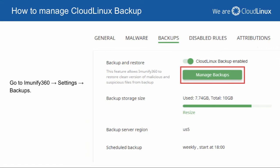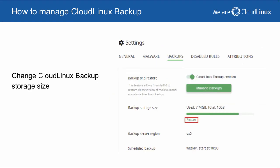So how do you manage a CloudLinux backup after we connect it? We have the following actions: we can disable the feature, manage the backup, change the CloudLinux backup storage size, and schedule a backup. If we press Manage Backups, you will be redirected to the backup management console, and the console will open in a new tab in the browser.